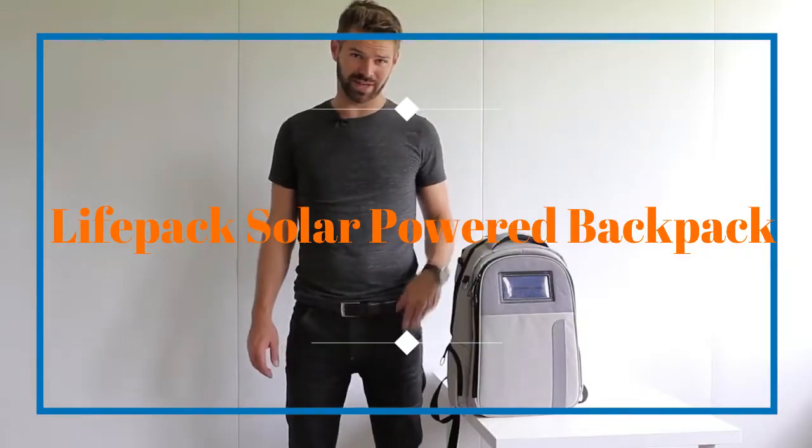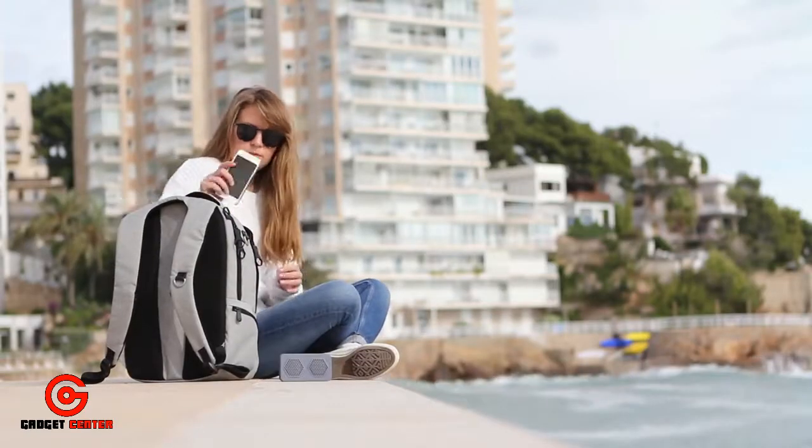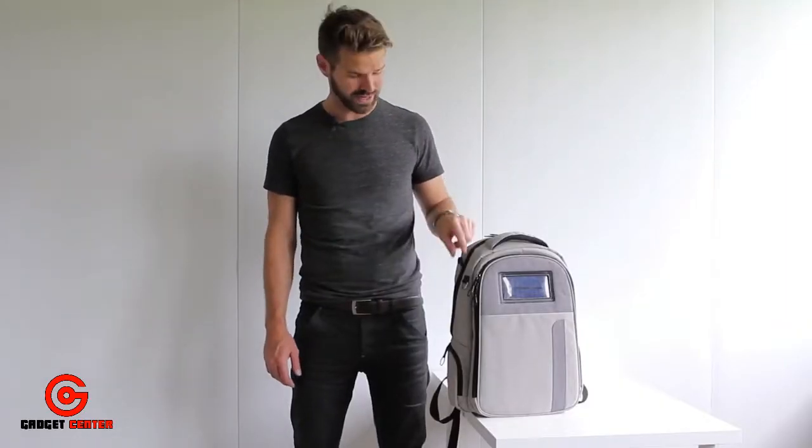If you love it when your phone dies, click skip this ad right now. But if you hate it when it dies and you could use a new backpack, well then welcome to Lifepack. It's a solar-powered and anti-theft backpack. What does that mean? Well, it means there's a solar panel which stores the power from the sun in the built-in power bank. It's also got Bluetooth speakers, an integrated lock, and many more features. Check it out.